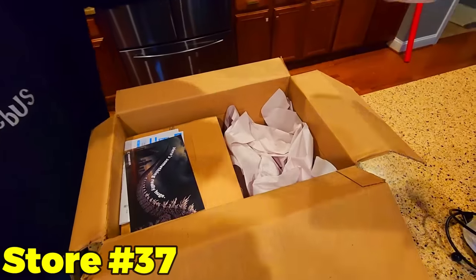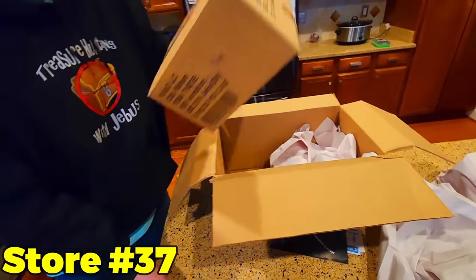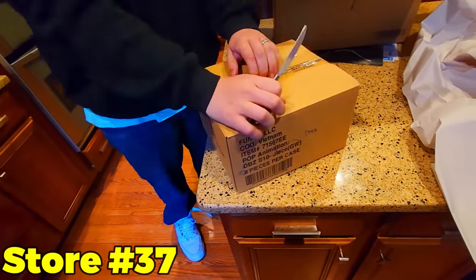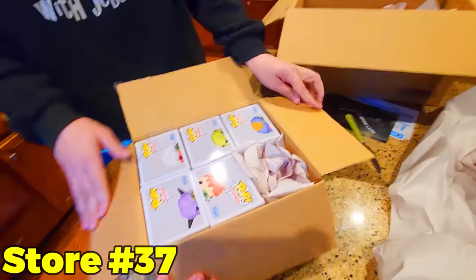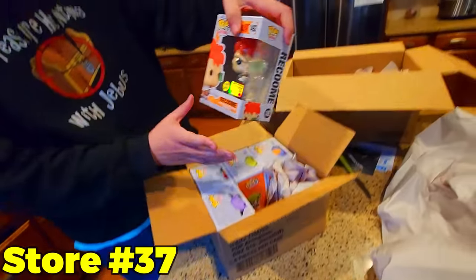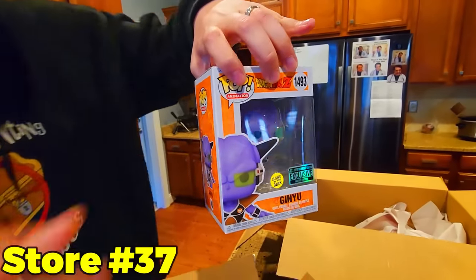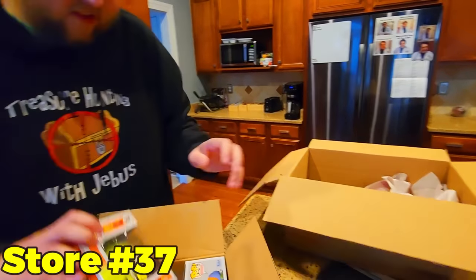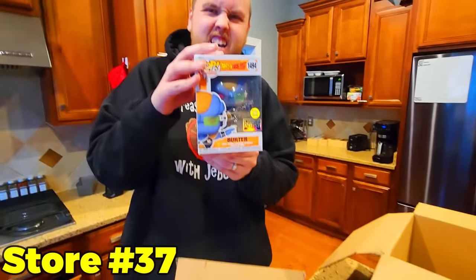Packing paper. Well, did they really do it like this? They put a giant box inside the box. I guess that helps keep it protected, but I'm trying to open it with a butter knife. I'm not helping the cause, but this should be our entire glow-in-the-dark set. Nice. Of Ginyu Force. Check it out. Recoome, glow-in-the-dark. Ginyu, glow-in-the-dark. Jeice, glow-in-the-dark. Guldo, glow-in-the-dark. And Burter, glow-in-the-dark. Five new Funkos to add to the collection.